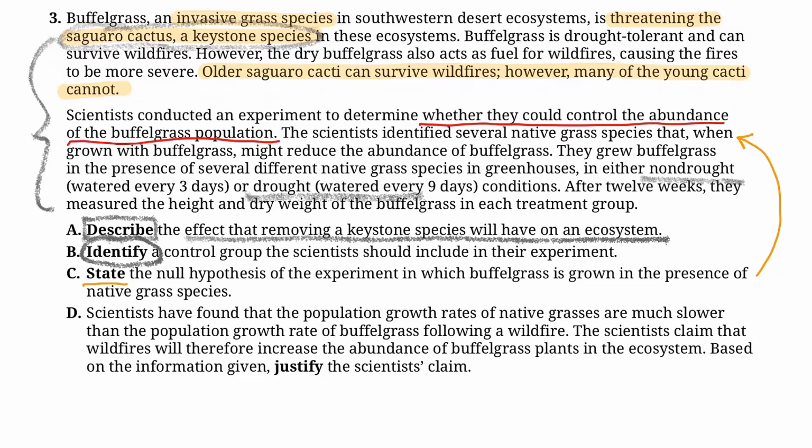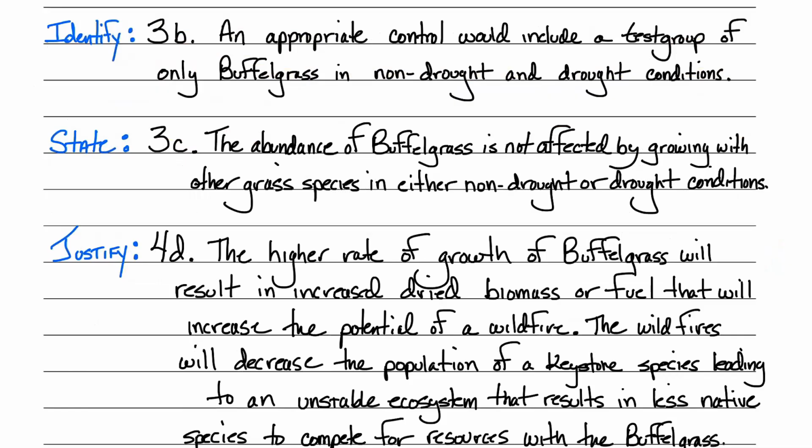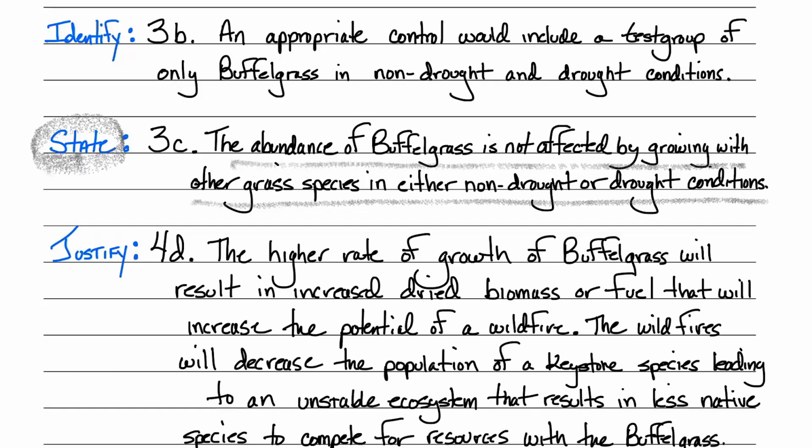You just state it. There will be no difference in the abundance of buffalo grass between it grown with native species and it by itself. Boom, done. Okay, now let me show you what I wrote. So state is my action verb, and I said the abundance of buffalo grass is not affected by growing with other grass species in either non-drought or drought conditions.